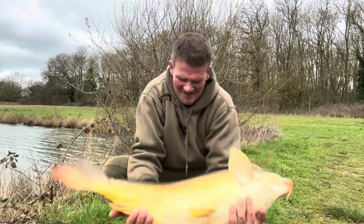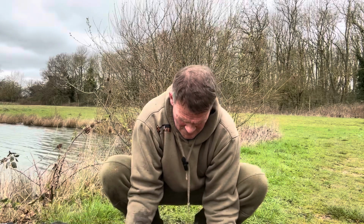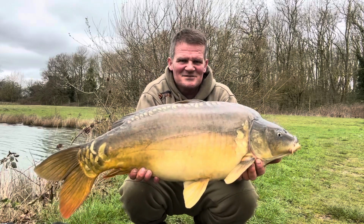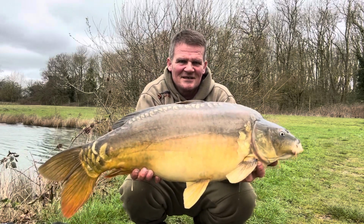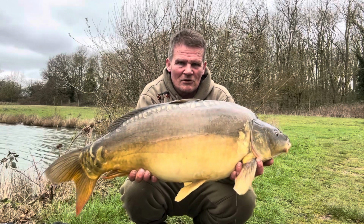Look at him. He's a proper long one, him. But yeah, buzzing with him, he's a nice one. Unbelievable. That must have needed to suck that PVA bag in on the drop.